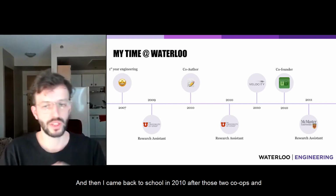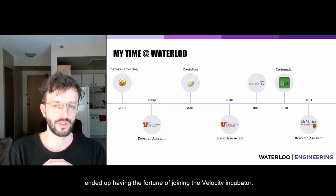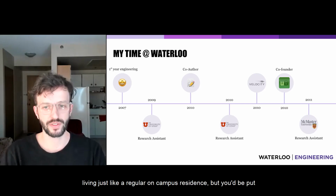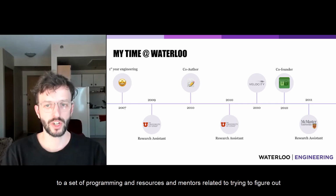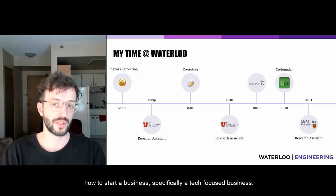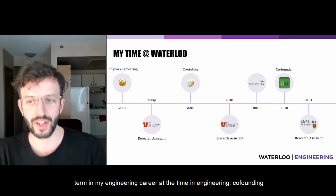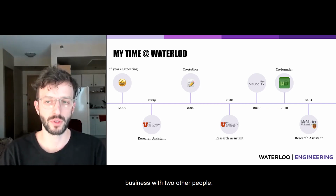And then I came back to school in 2010 after those 2 co-ops and ended up having the fortune of joining the Velocity Incubator, which at the time was basically just a residence on campus where you'd spend 4 months living like a regular on-campus residence, but you'd be put through a set of programming and resources and mentors related to trying to figure out how to start a business, specifically a tech-focused business. And so I ended up, through that process and through probably the most difficult term in my engineering career, co-founding a business with 2 other people.